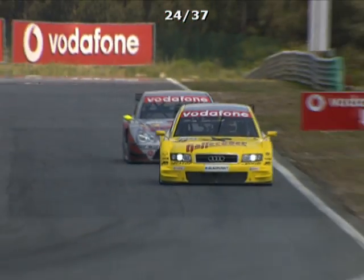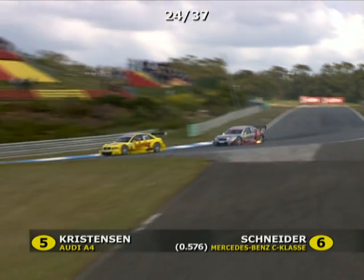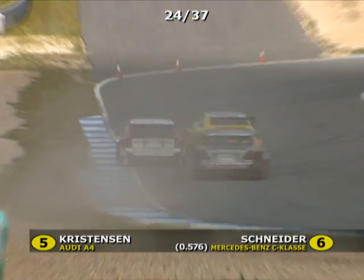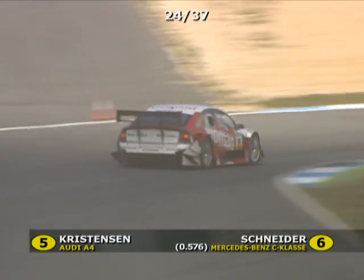Well, look at this, Christensen and Schneider fighting. Schneider in the Mercedes-Benz there, and Tom Christensen in the Hasseröder car just in front of him. And oh dear! All got a bit hairy indeed.